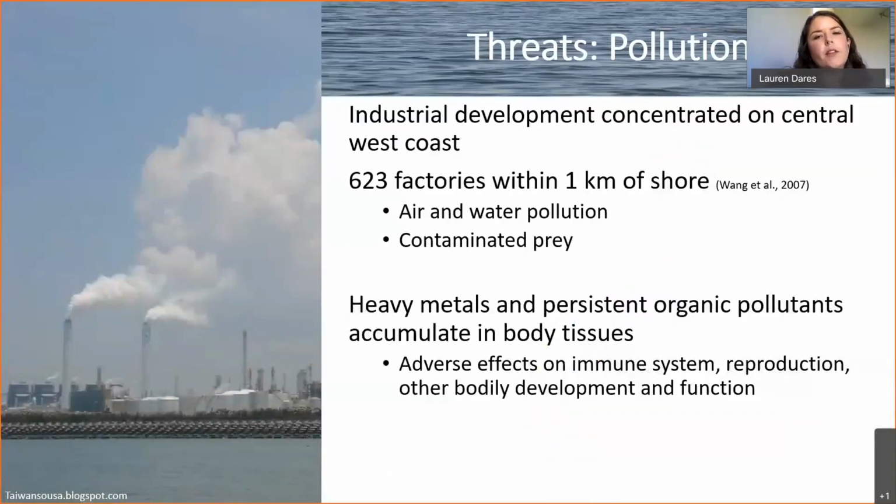So pollution is another major threat, as you can imagine, with all of these industrial areas along the coast of Taiwan. As of 2007, there were 623 factories within 1 kilometer of the shoreline. I'm sure there are more now. And so there are huge issues with air and water pollution. And the main pollution issue for these dolphins is probably that their prey is very contaminated.